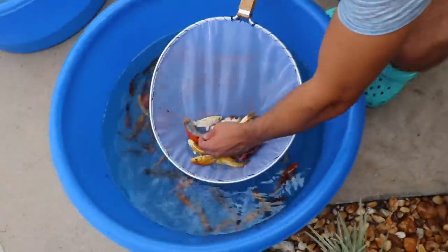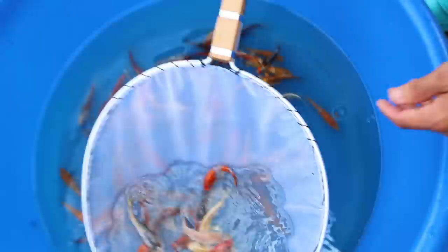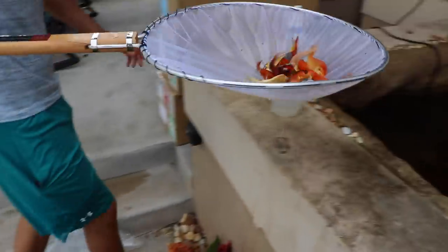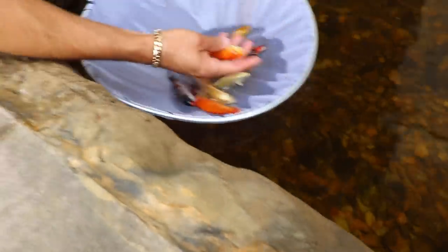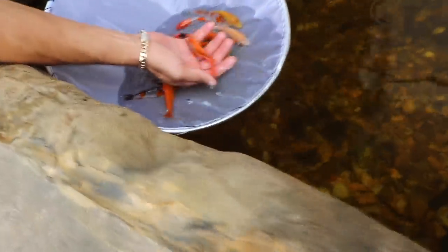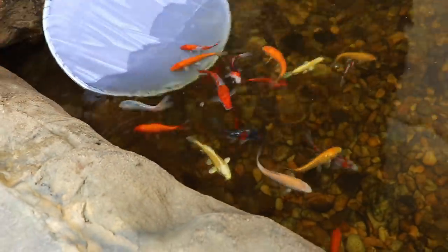Just look at this freaking koi, bro. Look at this koi. Oh my goodness, he's so beautiful. Look, there's another one with red eyes. So that means it's gonna be a certain type of breed. Very cool. Look at this. Oh my goodness. They are so beautiful.